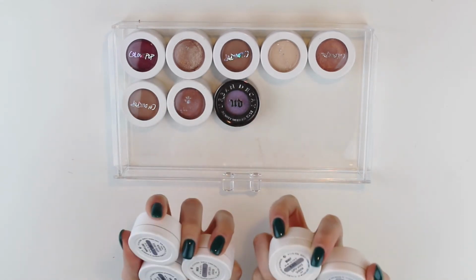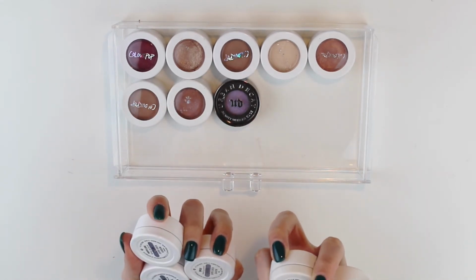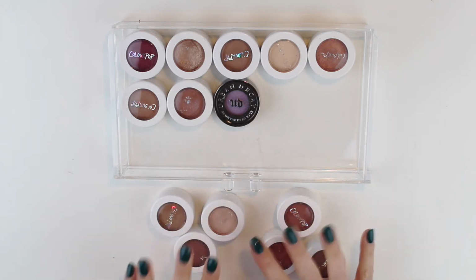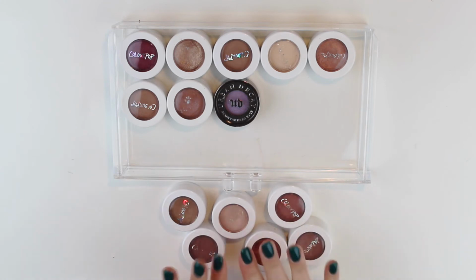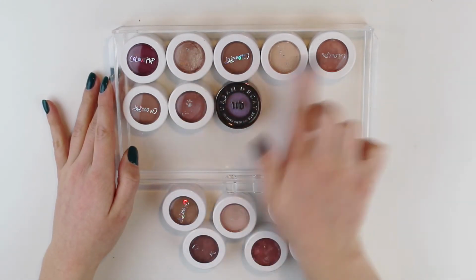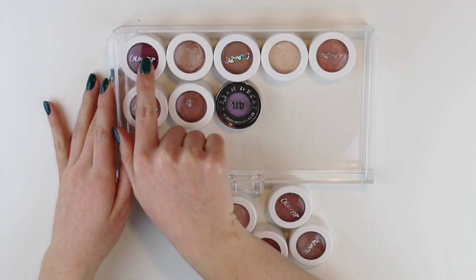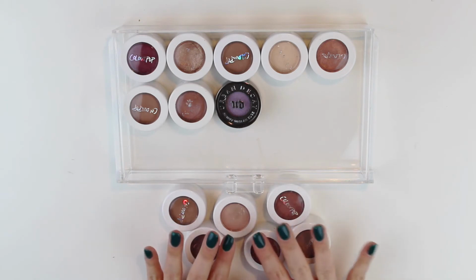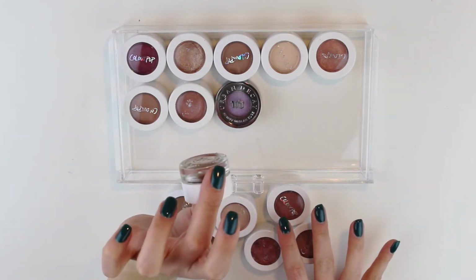The ones that I'm getting rid of are Bill, Muse, Brady, Smash, Puppy Love, and Tang. I just don't think that I'm going to be using these anytime soon, so I'm going to get rid of these. And then I kept a bunch of them, like some shimmery ones. Paradox is probably one of my favorites, Cornelius, and a few other ones. I'm getting rid of 6 of these, also the brow pomade.